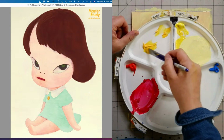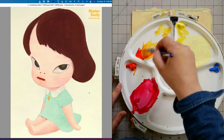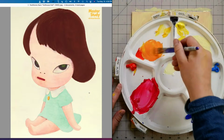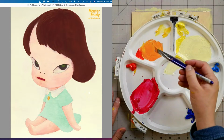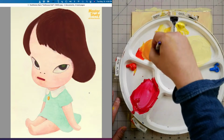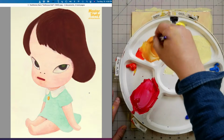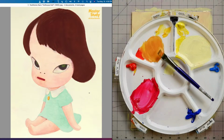So I'm going to take some of my warm yellow, and some of the warm red, and mix this together. So we're going to make a warm brown. So we've got an orange here. And the color on the opposite side of the color wheel is going to be blue. And you have a choice between warm blue or cool blue. Generally, you want to mix the warm blue into it. And so we've got this kind of sandy orange brown.